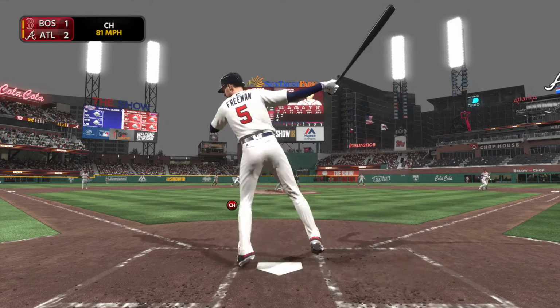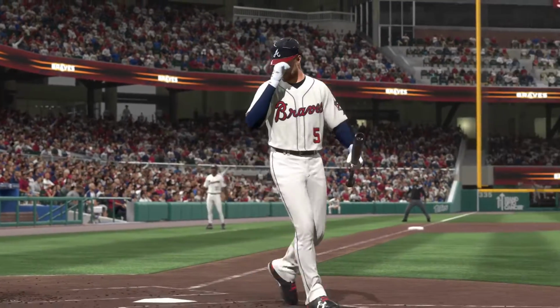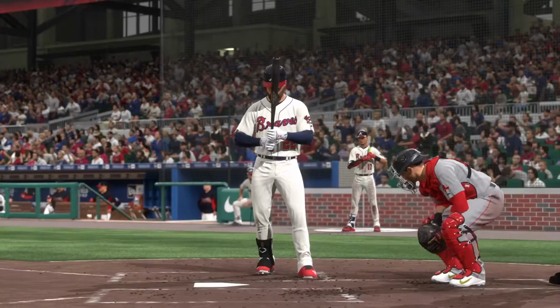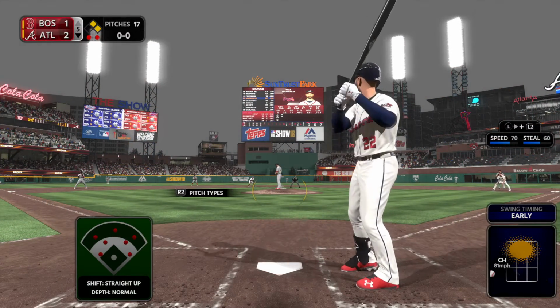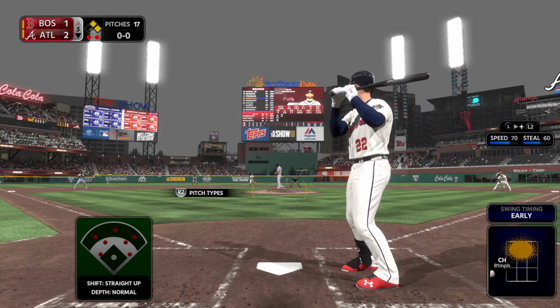Out of the zone, and there are 2 gone. 2 gone now in the Atlanta half of the 5th, and standing in is the powerful right fielder Nick Markakis.